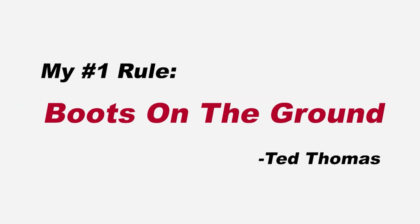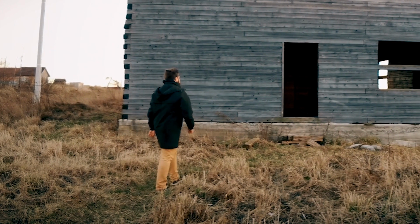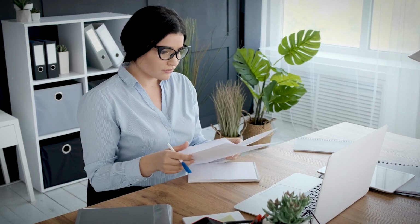My number one rule is boots on the ground. That simply means look at the property. Get your shoes dirty. Top drivers will inspect the race route to identify any areas that may be a hazard and plot their course to win. They look for problems. And it's the same with your intended auction property purchase. The importance of thoroughly researching the physical property and the title at the county records cannot be overemphasized. This alone can save you thousands of dollars and a huge amount of stress.